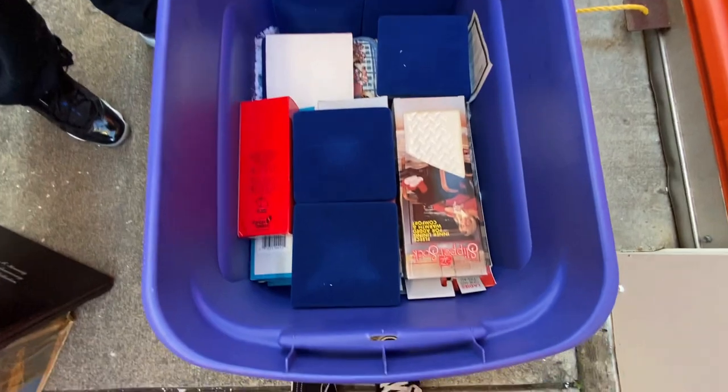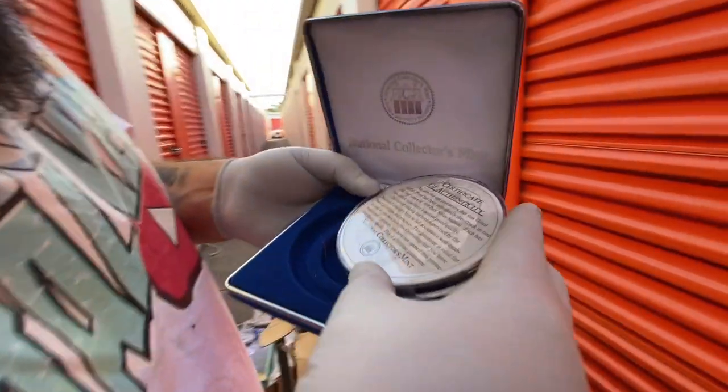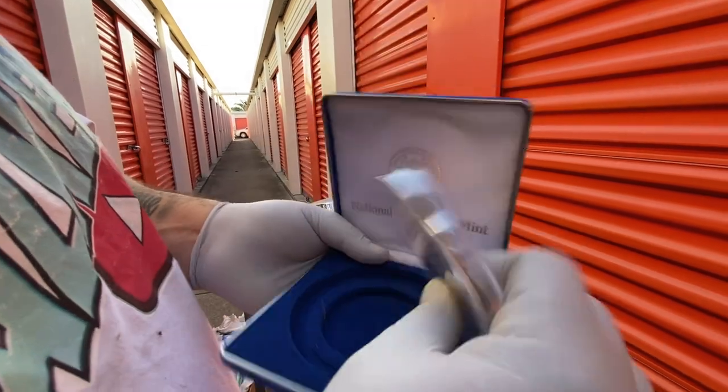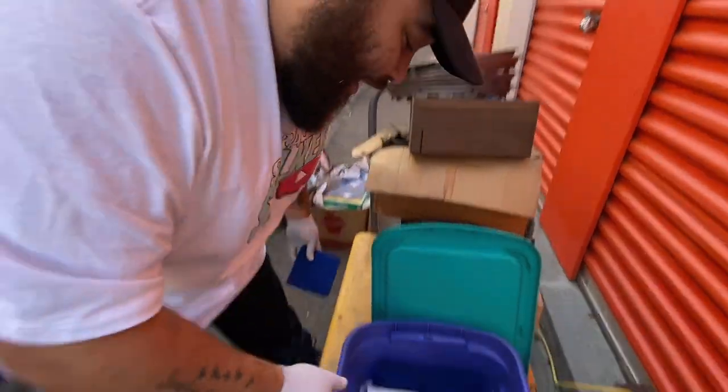So, wait, you're telling me there's a chance those are all silver. How heavy is this thing? Okay, open it. It says in the back. It's pretty light, though. Look how thin it is. Those are freaking silver. But still, that's freaking awesome.